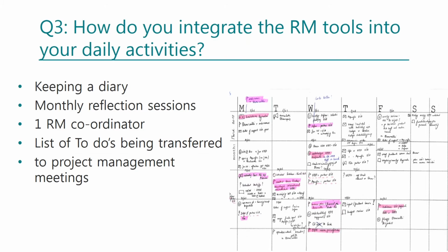We have developed a way of reflexive monitoring that consists of a few steps. First of all, we all keep a diary of our nature-based solutions project. In this diary, we write down all reflections and everything that we think it's noteworthy to write down on a daily basis. Secondly, we then have our monthly reflection sessions. It's a dedicated meeting in which we do the reflexive monitoring. During this session, we come together, we share our diaries and reflect together on it. We ask ourselves questions of, did you also notice it? Why did you write this down? What does it mean according to you? And based upon this, we have a discussion and we share our reflections.